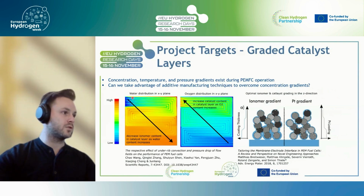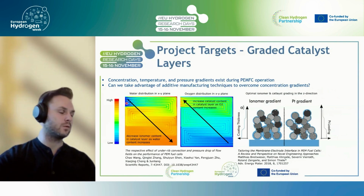Your water distribution at the cathode, when your air comes into the fuel cell, is quite low. Not a whole lot of water content, but as that oxygen starts getting used up, you're creating water as a byproduct, and so the air picks up a lot of water on its way out, and so you get quite a lot of water content towards the outlet.